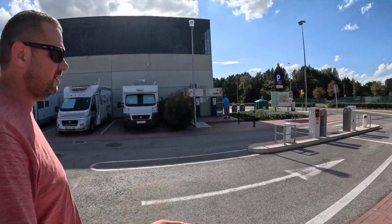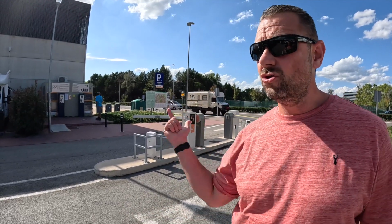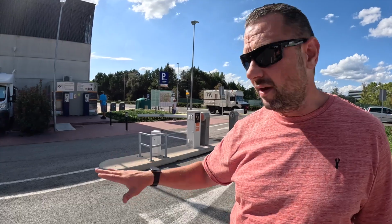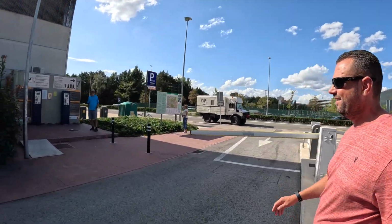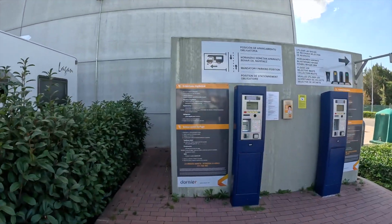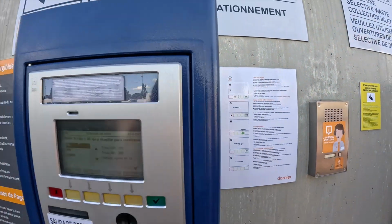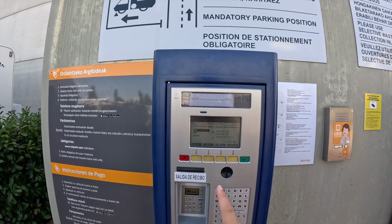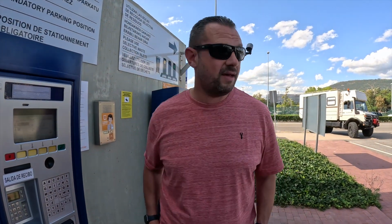So this is where you come in, and it reads your number plate basically. So it'll automatically open for you, and then you'll drive straight in. Once you've parked up and everything, then you go over to the machines. They basically have all the different languages of instructions, which is good, and it tells you how to use it here as well, which we've got in English. You just put how long you want to stay for, your registration and your card details in, or you can pay in cash. Simple as that. It was very straightforward to use. So that's good.